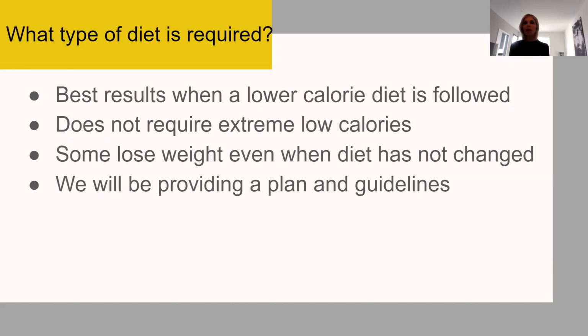With our program, we're going to be providing two different plans. One is going to be more of just guidelines, and one is going to be something more laid out, because there are some people that just need a little help with how to eat throughout the day.